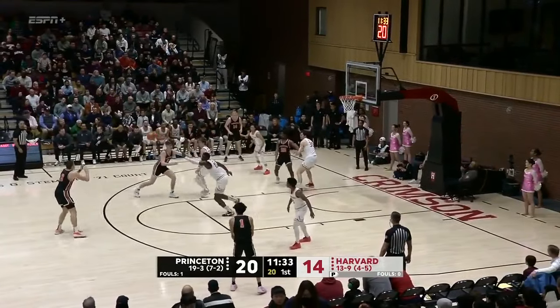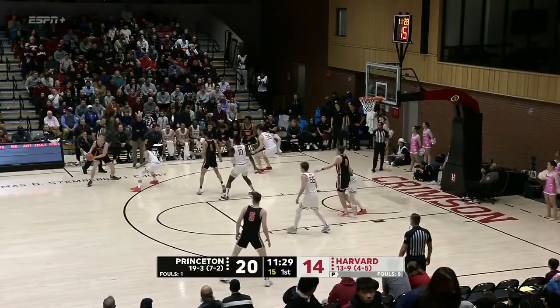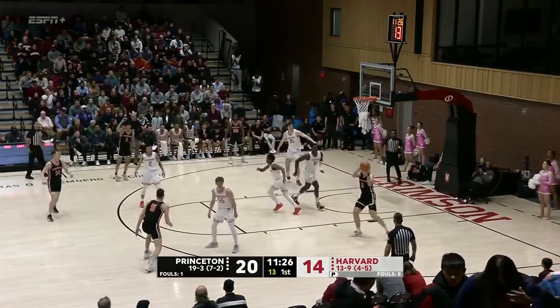Davis the drive. Kicks it out. Pierce has already hit three times from deep. Lee. Rolocco. Scott dumps it inside.